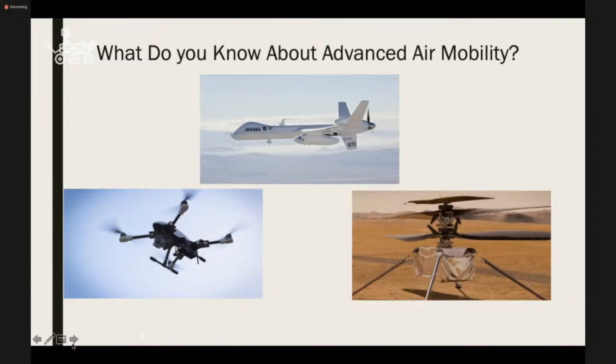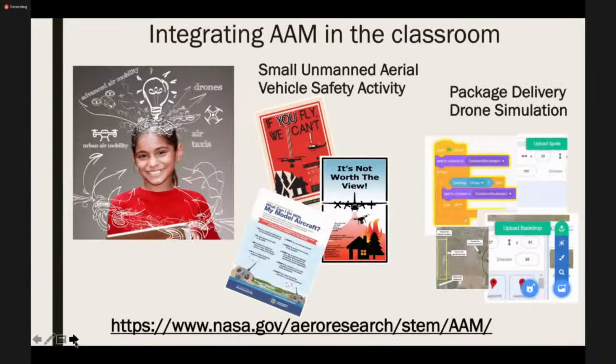Well, we're going to talk about how to integrate, and specifically two activities today, related to advanced air mobility. It's a STEM learning module which contains all the activity guides. We will share it with you. And one is specifically talking about a small unmanned aerial vehicle safety activity. And the second one is the package delivery drone simulation.